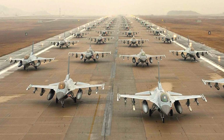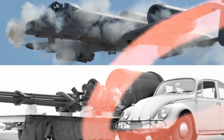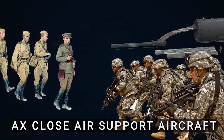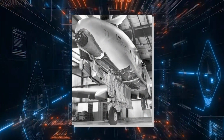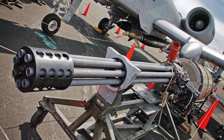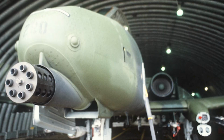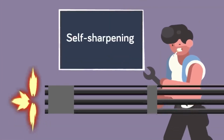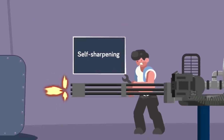when the American Air Force sought proposals for a 30mm rapid-fire gun for the AX Close Air Support aircraft. General Electric's development of the GAU-8A prototype took its idea from this initiative. The government contract aimed to develop 4 ammunition types for the cannon: target practice rounds, semi-armor piercing, high explosive armor piercing incendiaries, and high explosive incendiaries.